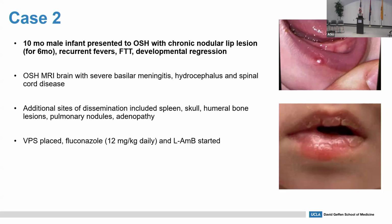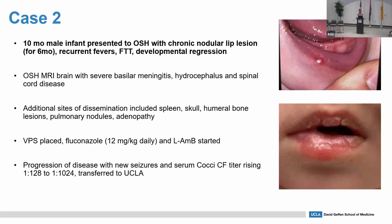At the outside hospital, he had a shunt placed and was started on fluconazole and AmBisome. And then he had progression of disease with new seizures. His serum cocci CF titer rose significantly, and so he was transferred to UCLA for further care. By the time he got to us, his lip looked like that bottom lesion, and we were able to get dermatology to do a biopsy, and that did grow coccidioides.